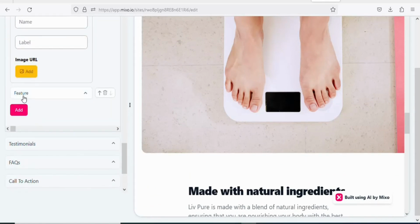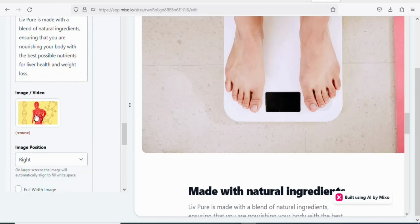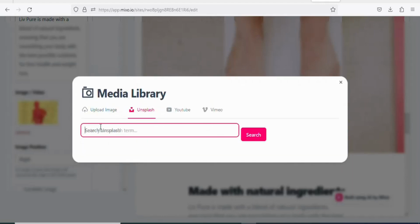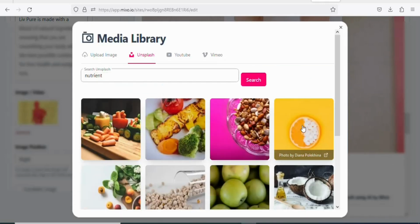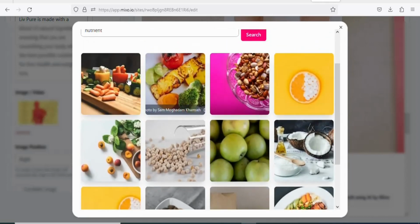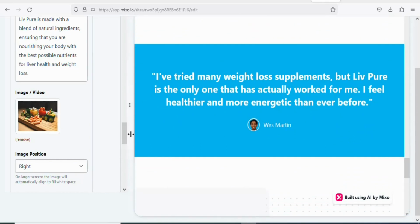You can see the third feature. Click on it. Once you click on it, you can change the image right here. So just click on it and then select any image that you want. So just search for any image that you want. In this case, I'm going to search for knee trend. Once you type the word, click on search. So just select any of them that you want. In this case, I'm going to select this one right here. Once you select it, you can see it has replaced the other image. Once that is done, you are going to scroll down.